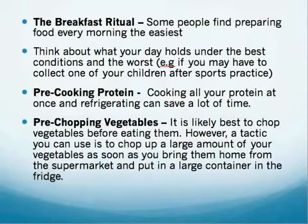Another ritual would be the breakfast ritual. So some people find preparing food every morning the easiest way of doing things. So think about what your day holds under the best conditions, i.e. when everything goes exactly right, you're able to leave home, you're able to come home exactly when you want to, no one disrupts your day.